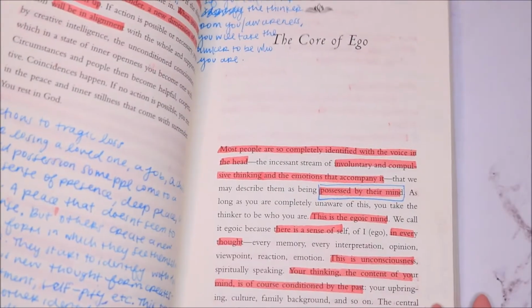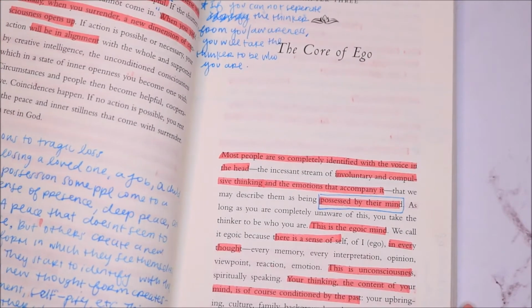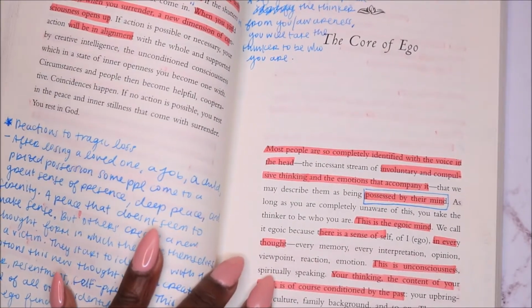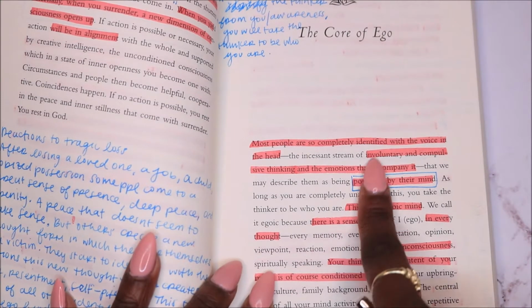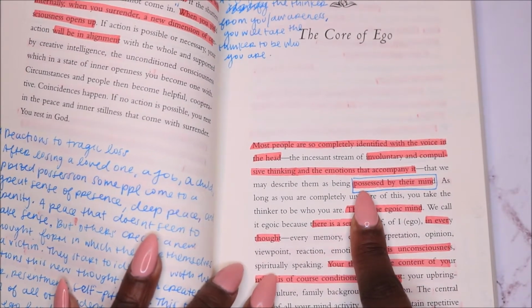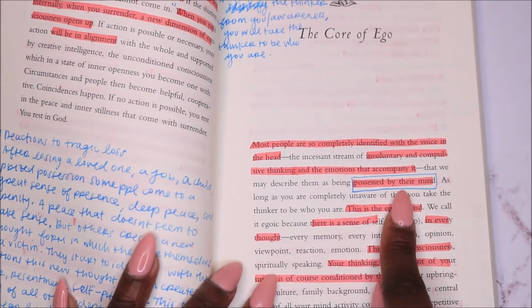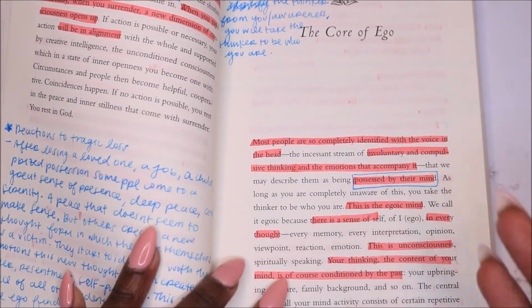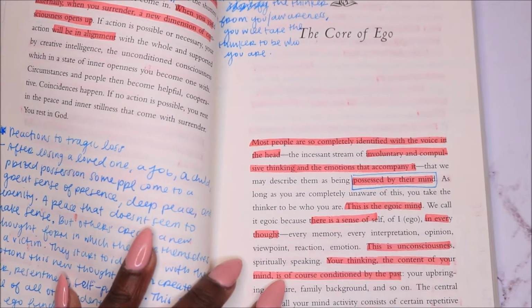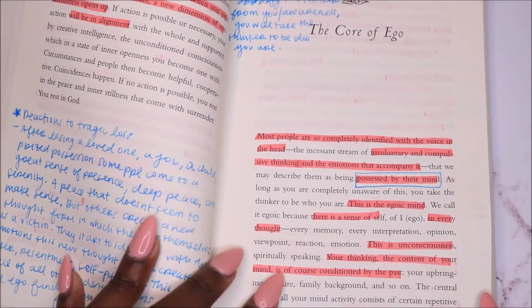So in the beginning of the chapter, it's talking about the egoic mind, and that people who are really identified with the voice in their head, we can refer to as being kind of possessed by their mind. They're so engulfed in the thinking and the emotions that come with that. That is the egoic mind.